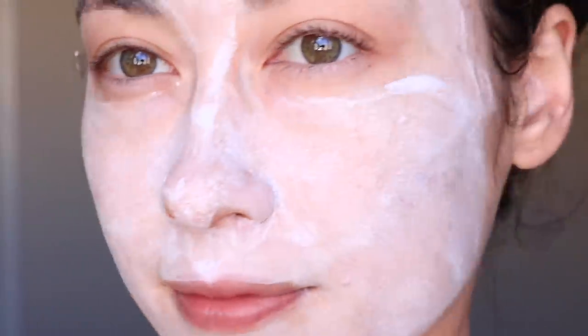The mask is really expensive, which is why I debated on getting it, but because I loved the cleanser, that's how they got me. I bought the cleanser, I loved it, so it made me want to try everything else.